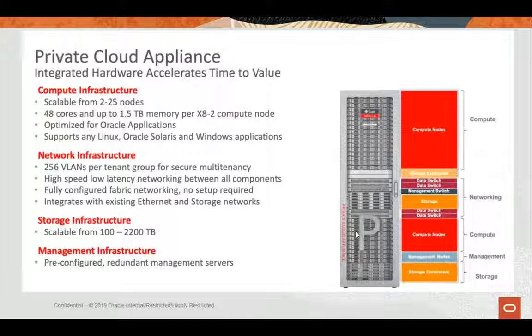has storage. This storage can actually be extended to 2200 terabytes. We have our network switches. We have 2 management nodes, which hold the hypervisor and the OVM Manager, and the minimum is 2 nodes. We have the latest version of nodes, the X8-2, which comes with 48 cores and 1.2 terabytes of memory. It also has 2 disks, 1.2 tera, I believe. Even so, for each node, you can split it into multiple VMs.